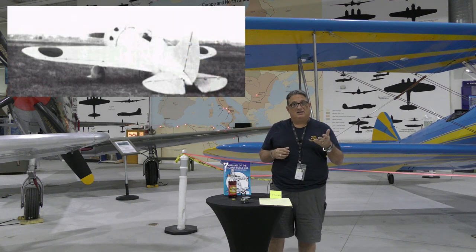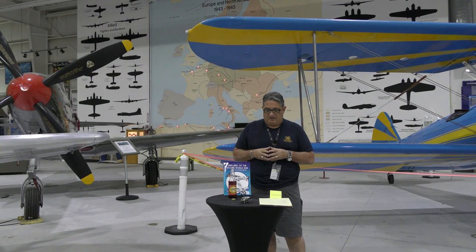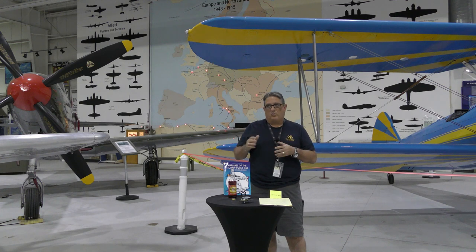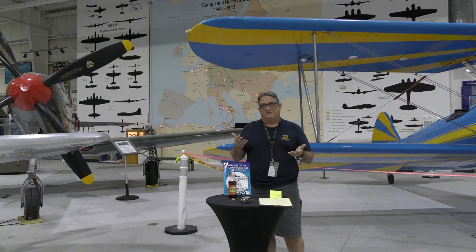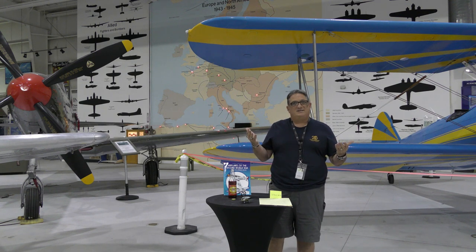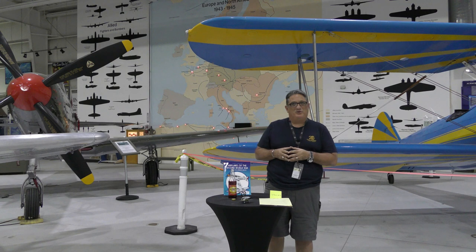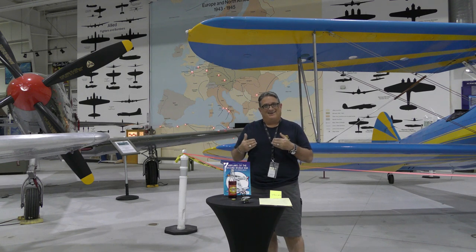The Japanese even captured a few in China and used them, which is kind of interesting. But by the mid part of the war, this airplane was hopelessly outclassed. And as I did the research, with the Spanish, it retired in 1953, and I have no idea what they were doing with it. If anybody in the comment section knows what the Spaniards were doing with that airplane that late after the war, I'd be really interested.